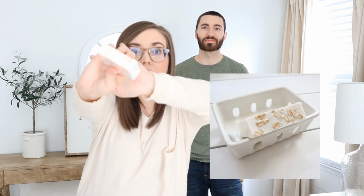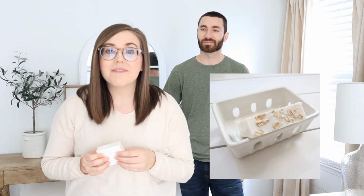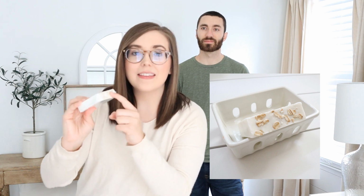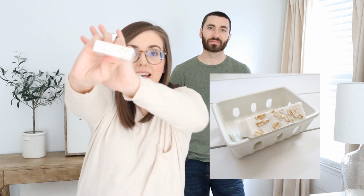This one is perfect for your kitchen. I have mine just in a little soap dish, and it is so cute by my sink. I love that you can see the oatmeal there on the ends. I think that is just so pretty. This one is just so great because it has a subtle, soap-fresh scent. So it's not overwhelming, and it's just great for everybody.